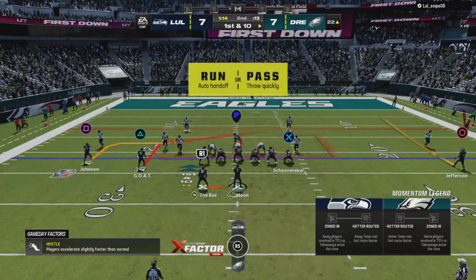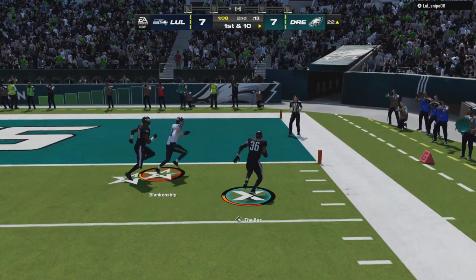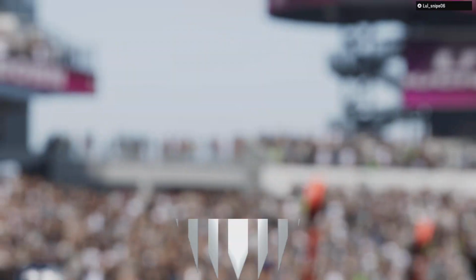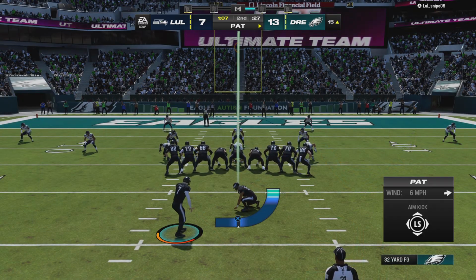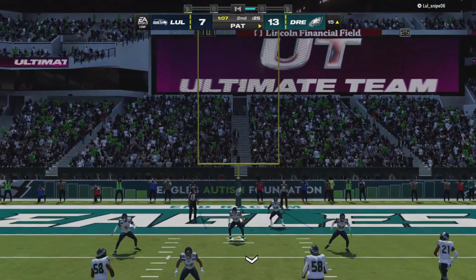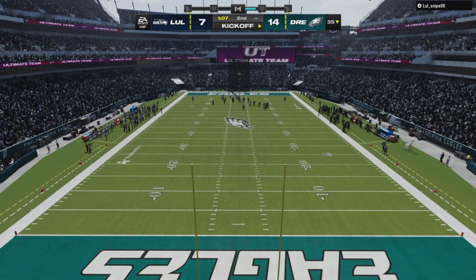Now they'll audible to something else. On first down, they'll go to the ground attack. And he is into the end zone. Touchdown, Philadelphia. Jerome Bettis, 22 yards. And the Eagles have taken the lead. Extra point up and good by Sanders. And that makes the score 14-7.